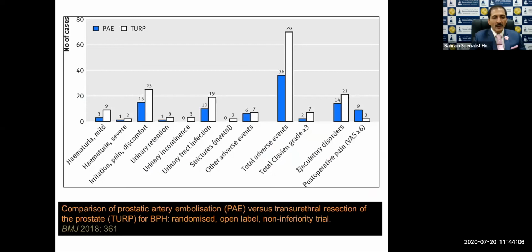In terms of complications, prostate artery embolization had favorable complications in all respects except for immediate postoperative pain. Of course, hematuria, urinary incontinence, urinary tract infection, and strictures were much less with this technique.